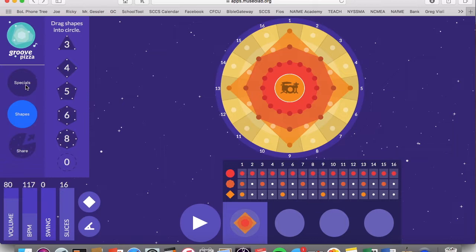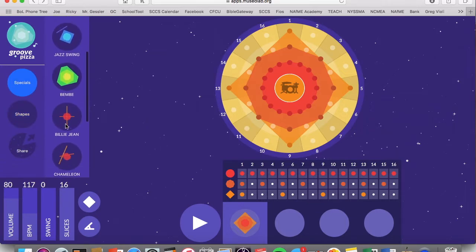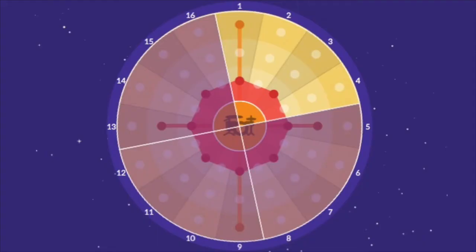I'm going to click on that. And there's one that says Billie Jean. And before I play it, let's look at the shape and see if we can figure out what it's going to sound like. In the first beat, slices 1 through 4, there's only one sound on the outside circle. So that's going to be ta, one sound on a beat, right? The outside circle is that low kick drum.